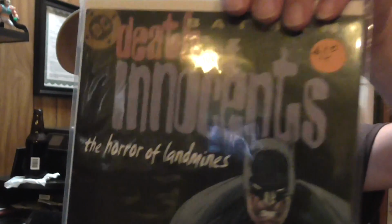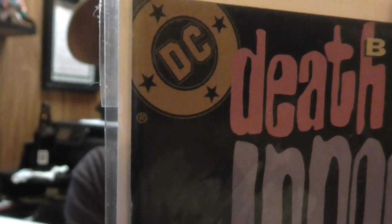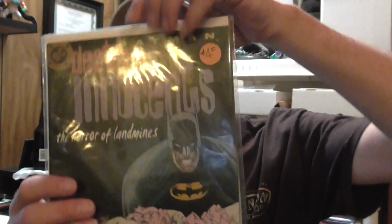Been wanting to read this for a long time. Around me, it's really hard to find. So I had to pick it up. He had it $4, so I got it for $2. Again, it's got a little bit of spine damage, a couple of small creases, not bad. Picked it up anyway. $2. Supposed to be a great read.